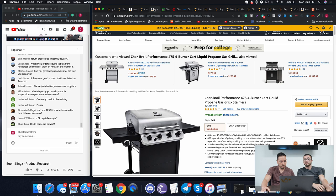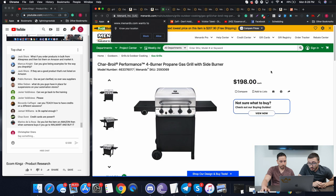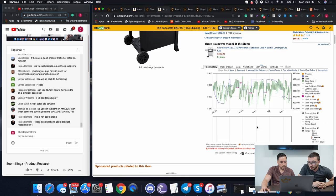Is 3K capital enough? That's good, man. It all depends on your items. If you start listing expensive items, then whenever you have to make those orders, you're going to run out of capital pretty quickly if you're selling, you know, $800 grills. So if you only have 3K capital, then you just have to manage your financials a little better to make sure that you're not overextending yourself.